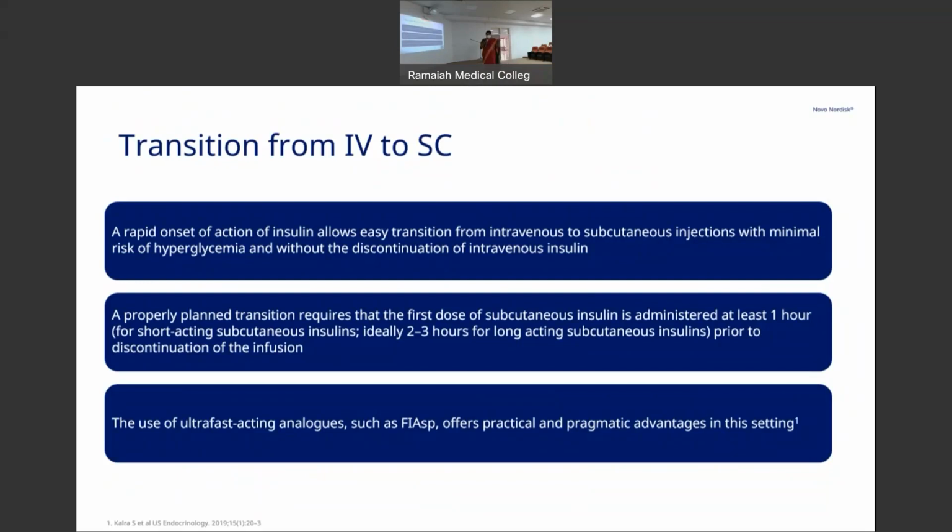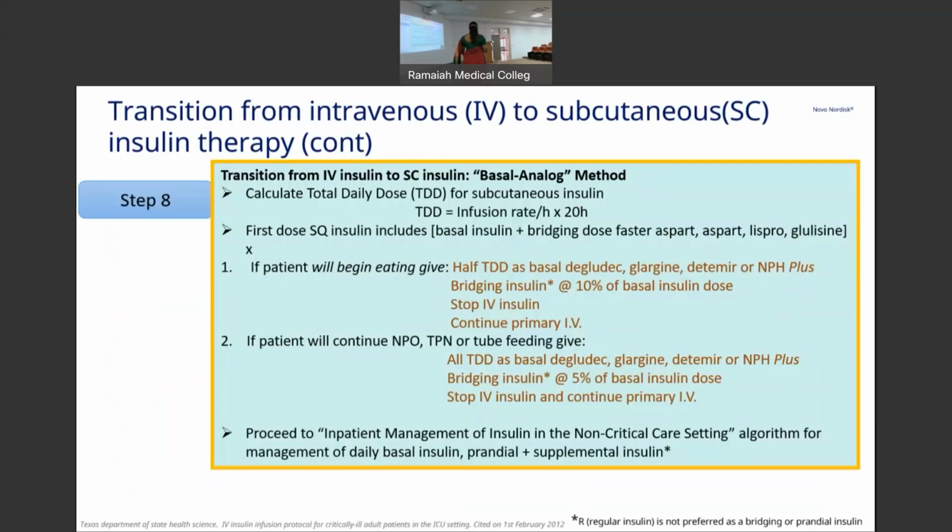Okay. So this might be one situation where analog insulins might be doing better than regular insulins in terms of how many hours you need to overlap, right? That might be a key difference in the ICU setting. Okay, so now if you're going to switch to subcutaneous, you also have to decide what's the dose of insulin that you're going to give. What do you usually follow?